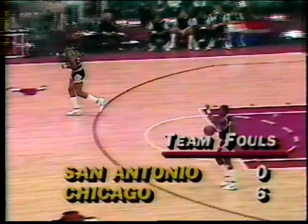Lead to Jordan. Spinning. He'll take it. He makes it. Michael Jordan with his first two of the second half. You see him there. Six on Chicago, nine on San Antonio. Very important. Yeah, the bonus light has been on for San Antonio since 7:36. We're down to 6.5 remaining here in the third.